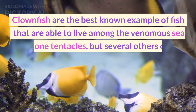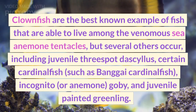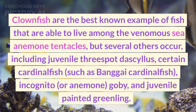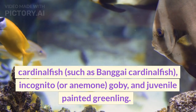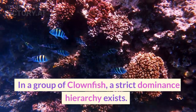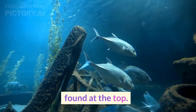Clownfish are the best known example of fish that are able to live among the venomous sea anemone tentacles, but several others occur, including juvenile three-spot dascyllus, certain cardinalfish, such as Banggai cardinalfish, incognito or anemone goby, and juvenile painted greenling. In a group of clownfish, a strict dominance hierarchy exists. The largest and most aggressive female is found at the top.